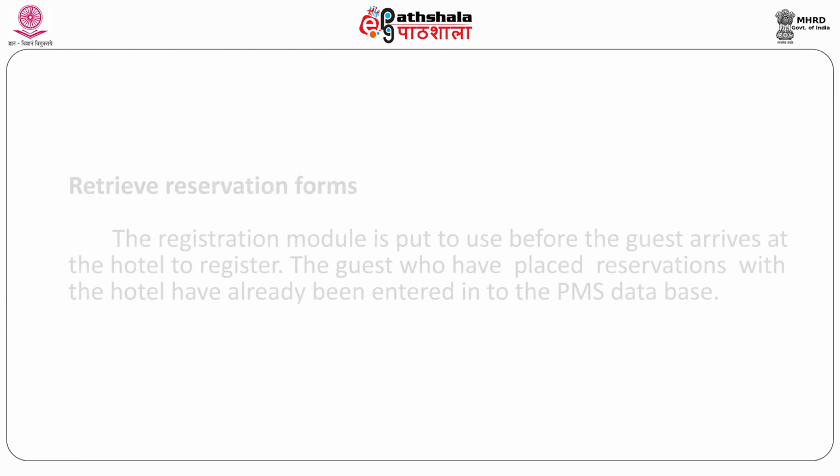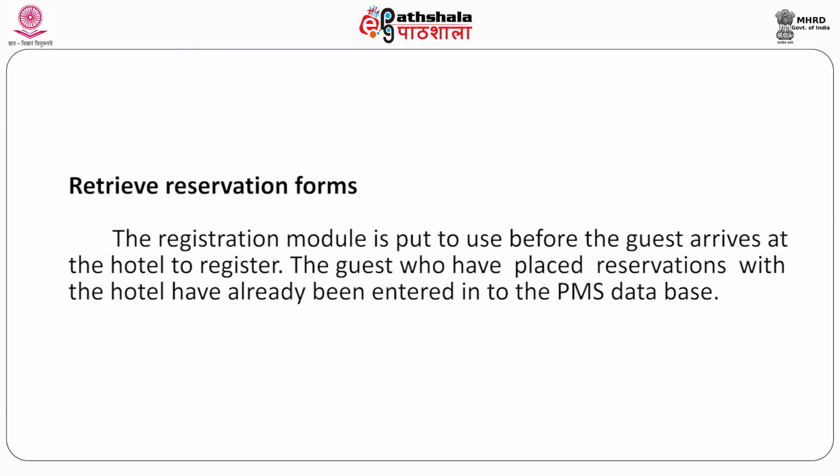Number 1, retrieve the reservation forms. The registration module is put to use before the guest arrives at the hotel for the registration process. The guests who have placed reservations with the hotel have already been entered into the PMS database.